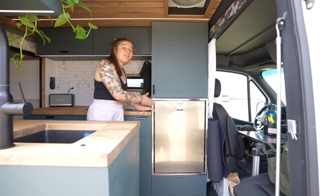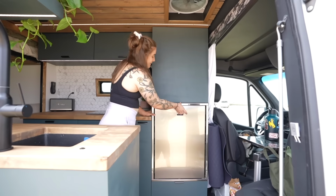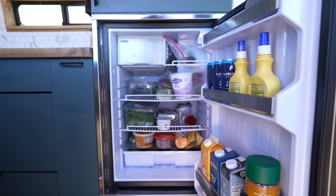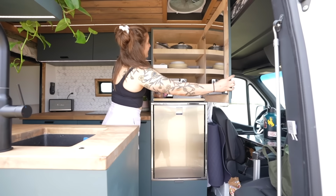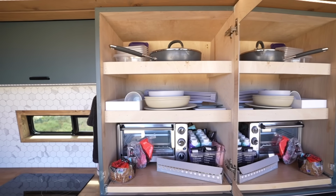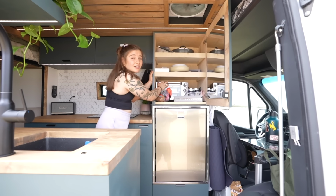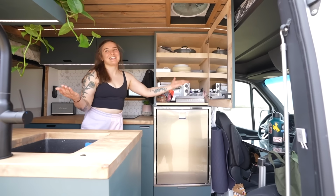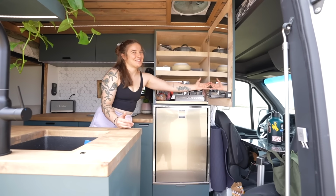This is an Isotherm 135 liter, and it's double the size of my past fridge, and it's amazing. I can fit about a week and a half's worth of food if I try really hard. Right now it's not super stocked. This is probably one of my favorite parts of the van, the amount of storage in this guy. I have my pots and pans, my dishes and cups and whatnot, and also there's an outlet back here, so I can work this little tiny toaster oven if I need to reheat anything. I also put a mirror on the door, which is really great considering there's never enough wall space to fit a regular mirror, and it's made out of acrylic just in case it falls.